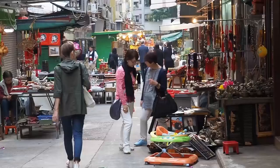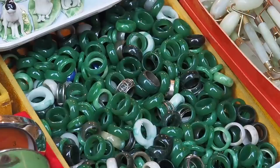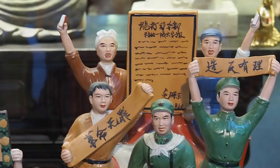We are currently making our way down Upper Lascar Row, and this is the place to buy souvenirs. There's also some construction happening, so it's a bit loud. But basically, the street is lined with shops that sell really high-end antiques. And then on the street, you have these little tables with old trinkets and things that would make really cool souvenirs, but also have a history behind them. So it's worth checking out for sure.